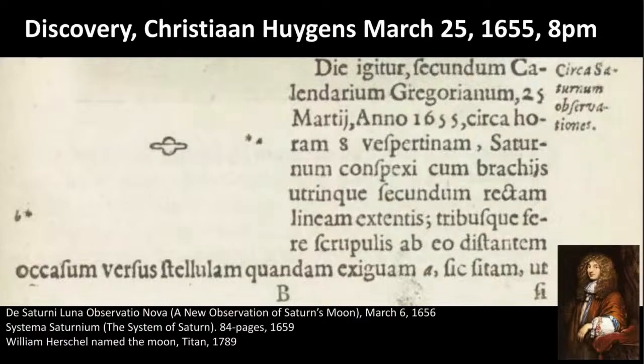So back in the 1600s, the first observations of Titan that were realized were by Christian Huygens, the Dutch astronomer. And of course, you'll recognize that name because that was what we named the Titan probe that went out to Saturn with the Cassini spacecraft. We named it after Christian Huygens.